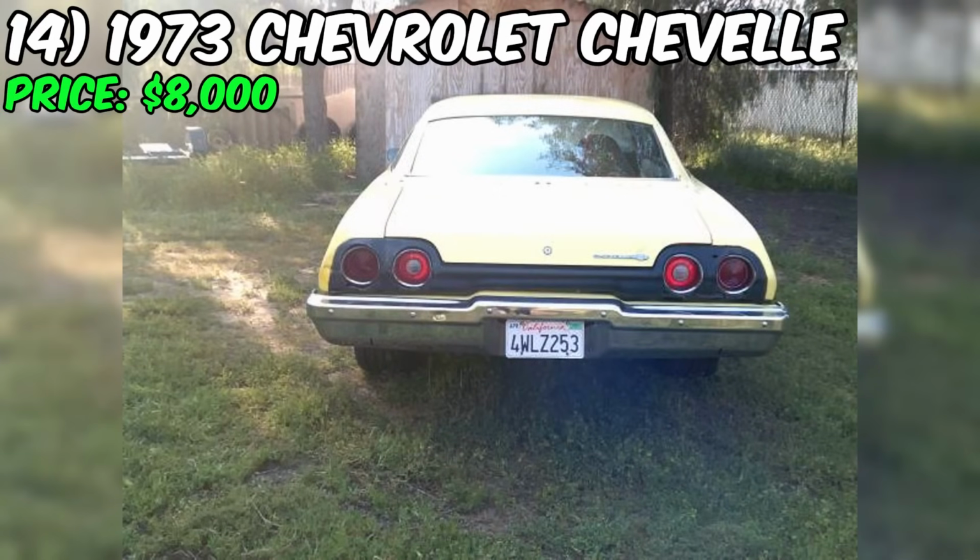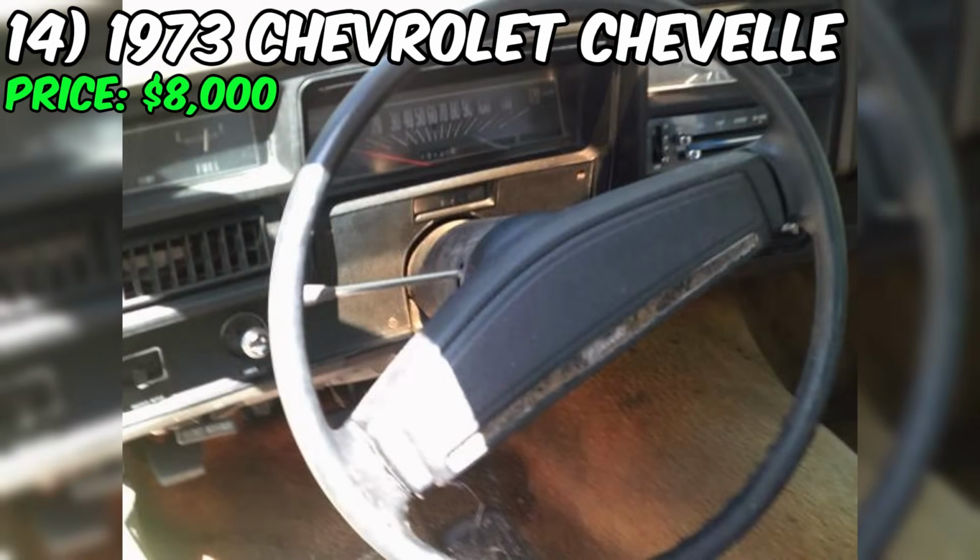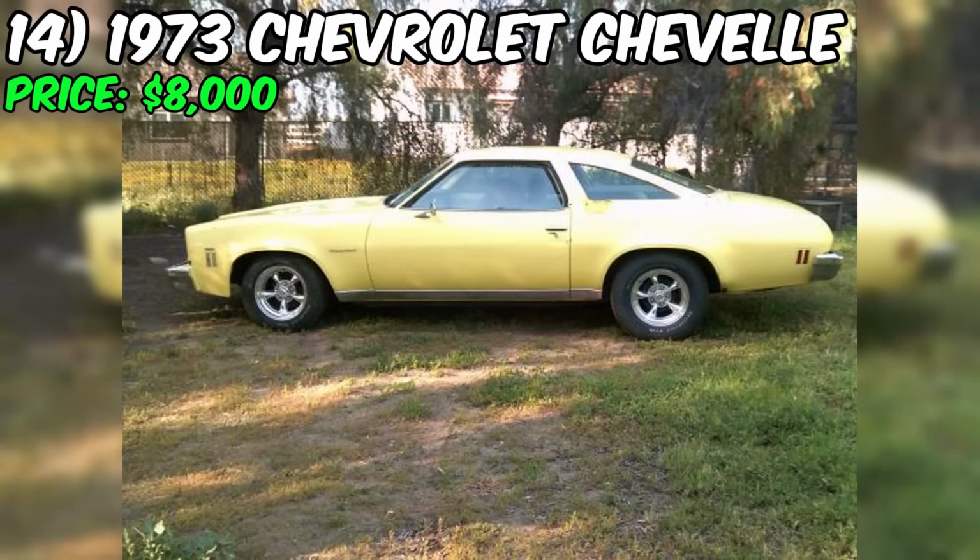The seller mentions that the odometer has rolled over at 116,567 miles, but don't let that scare you off. This Chevelle is a survivor and it's got plenty of life left in it. The tires and wheels only have about 300 miles on them, so you won't have to worry about replacing those anytime soon. Now, I know what you might be thinking, but what about that transmission leak?